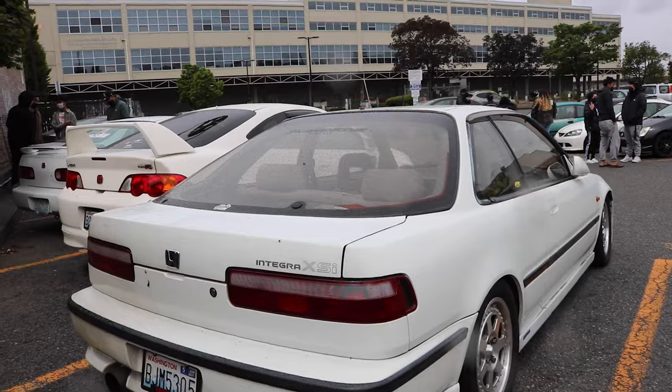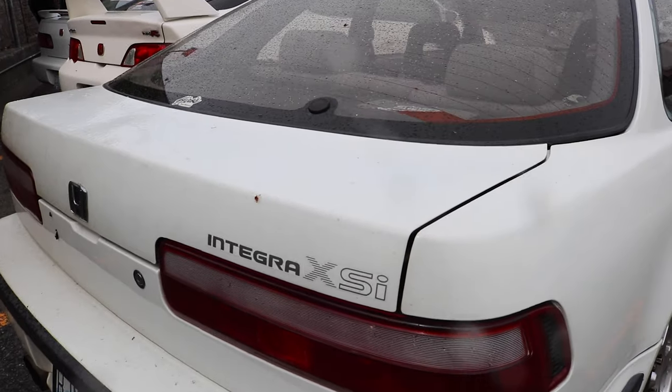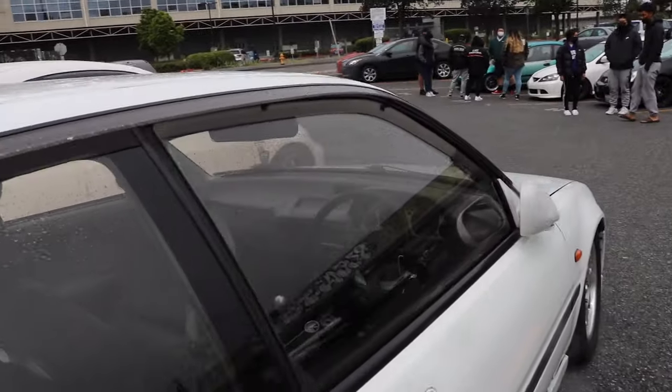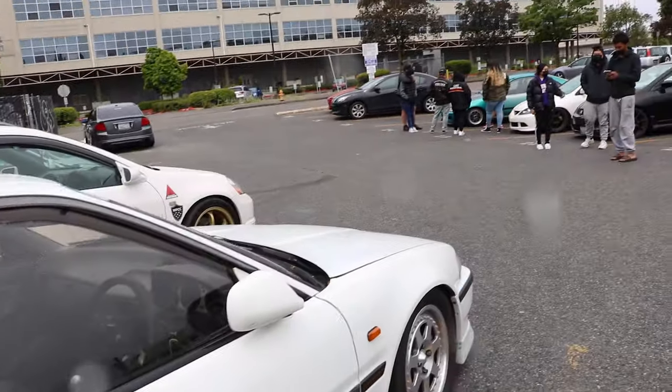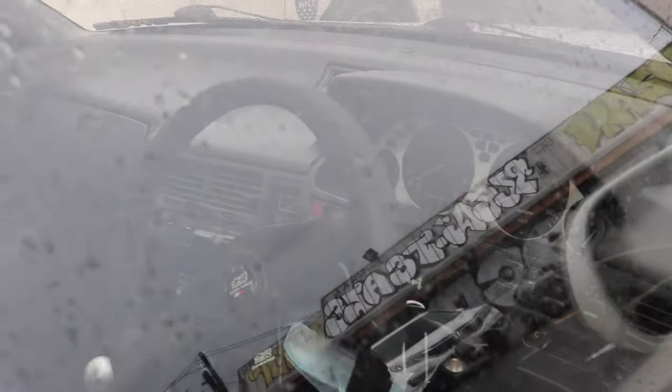Oh, Integra XSi. Never heard that before. That's very dope. Right-hand drive. That's very nice. Very nice. Got the Mugen steering wheel, the Mugen tachometer. I don't know if you guys can really see it, but very clean.